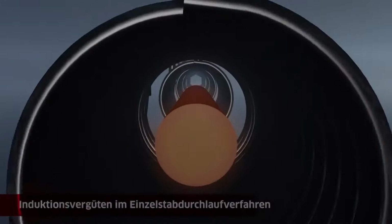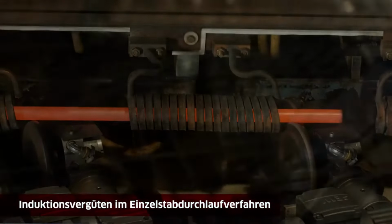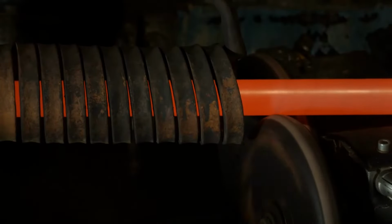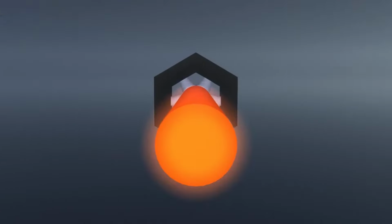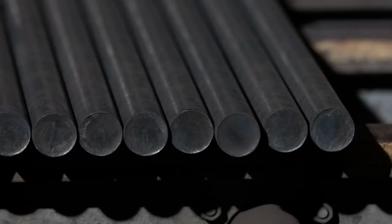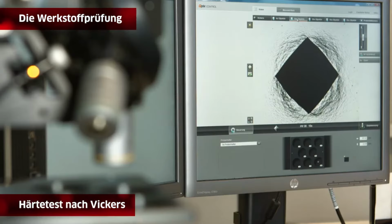Induction hardening in the single bar throughput process rapidly heats individual steel bars using electromagnetic induction, then quenches and tempers them in line to enhance surface hardness, strength, and wear resistance. Material testing ensures the steel meets strict quality standards.